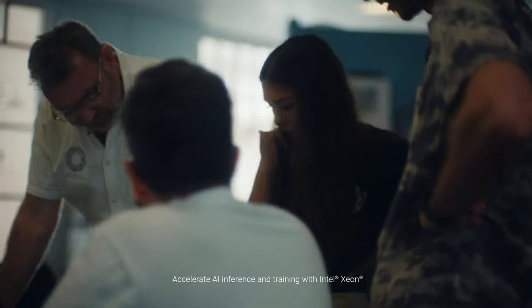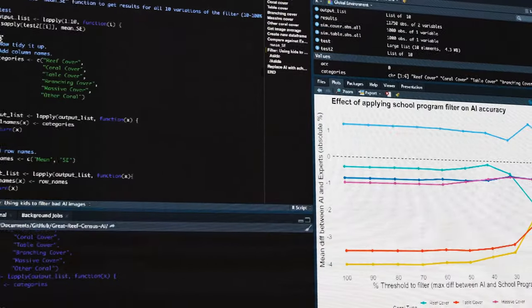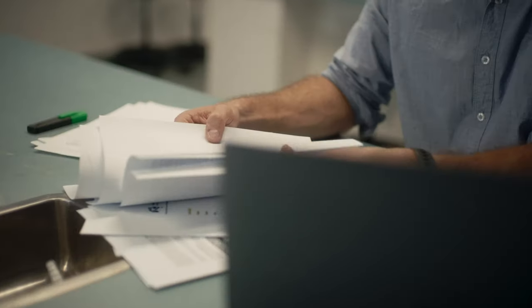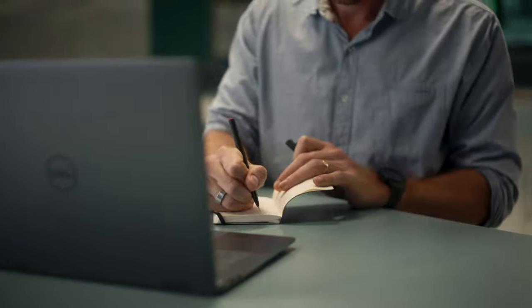We'd already been working with Dell, and the conversation turned to, well, could you use a deep learning model or an AI solution? The AI is identifying different shapes and objects within the images. Any virtual volunteers can go in and label it, and then we can compare those results with what the AI is saying and what the experts are saying.